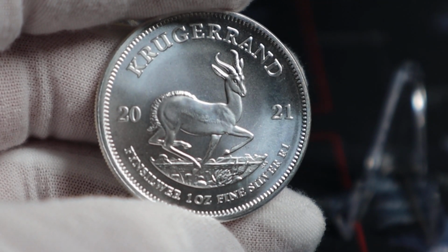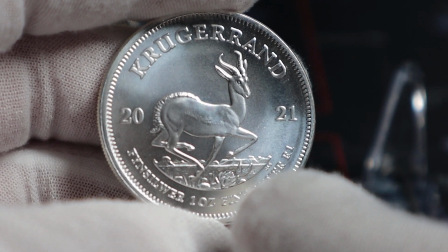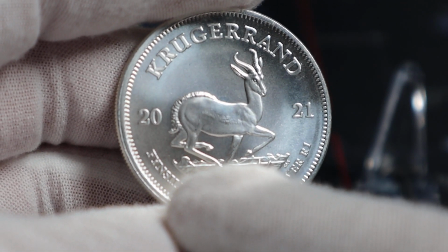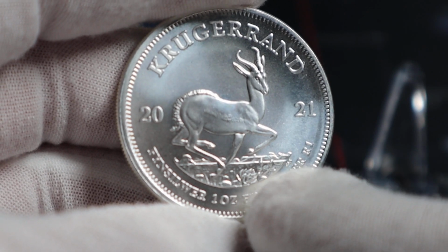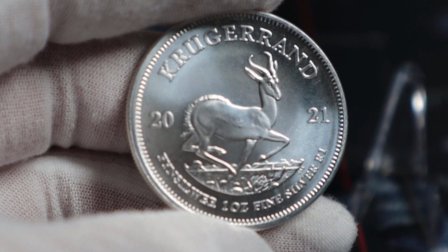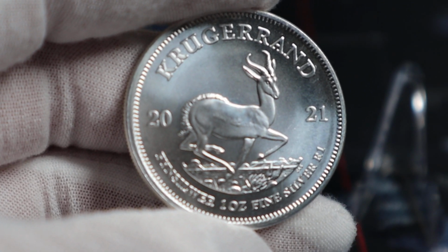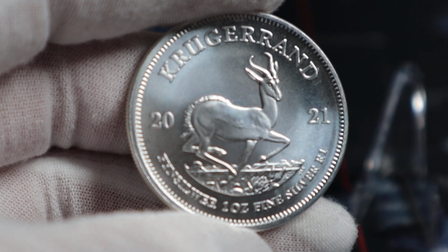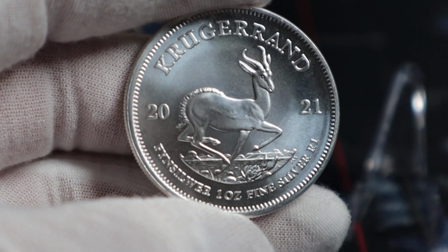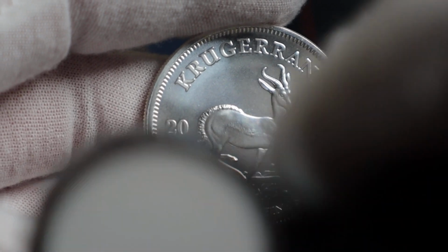So, these are really tough to bring up. I'm going to try and bring them up for you the best I can. The Krugerrand should show up on camera. This is so micro, you need a microscope to pretty much see it. I can try and bring it up with a loupe. It's going to be very difficult. It's probably just going to be a blur of some sort, but let's just try and see what we can come up with.